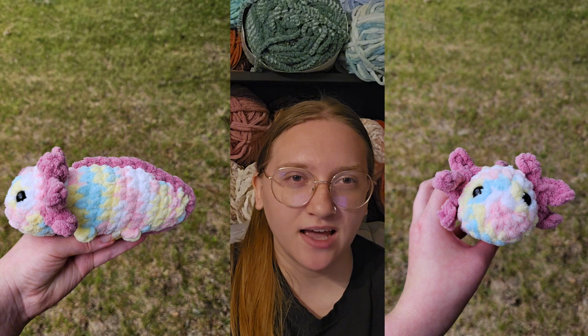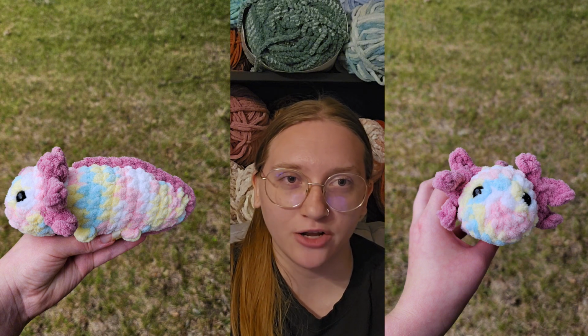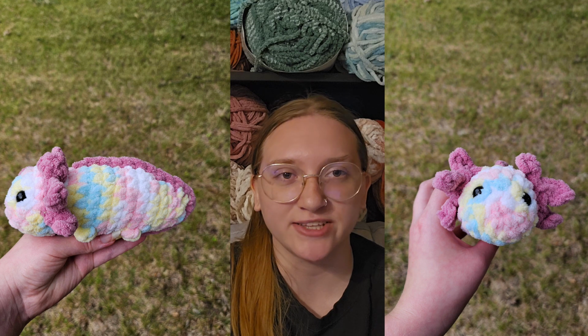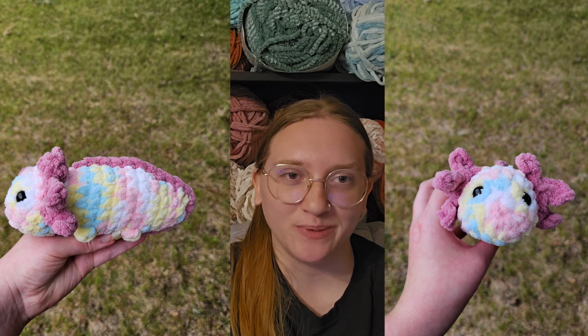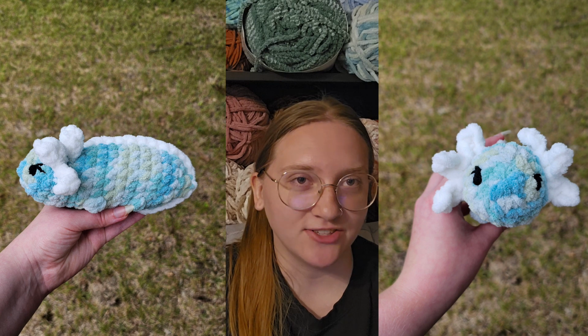This is with that color that I usually use for the axolotls, except I ran out of the color that I usually use for the gills and the spine, but I got a darker pink that I used for this one. And then the fourth one that I made was a green one, and I did white for the spine and the gills on this one.